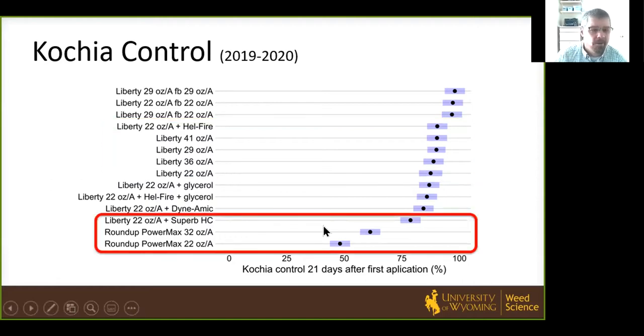Then finally, the other thing to keep in mind is our oil adjuvants, and this is relatively well known. Oil adjuvants don't really work well with Liberty. And you can see Dynamic, which is an MSO and surfactant-based, Superb HC, are bringing up the tail end, next to glyphosate, which at this site in 2020, at least, we did have glyphosate-resistant kochia, and so we would expect that those treatments would not perform nearly as well.